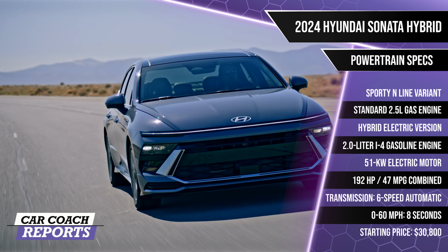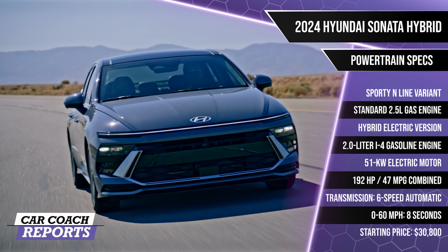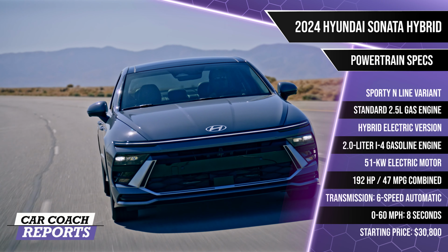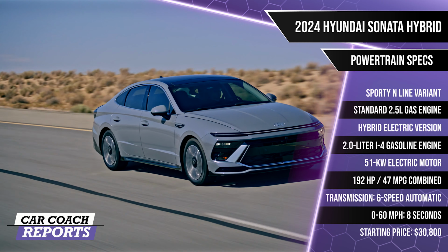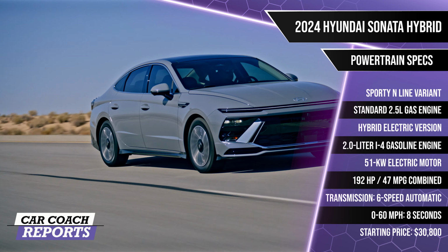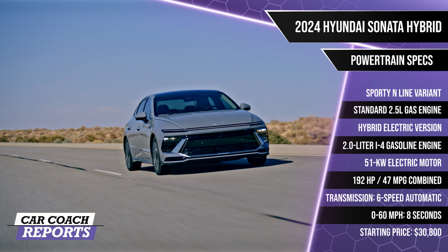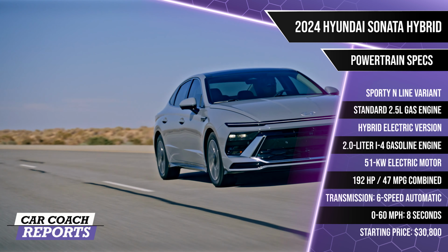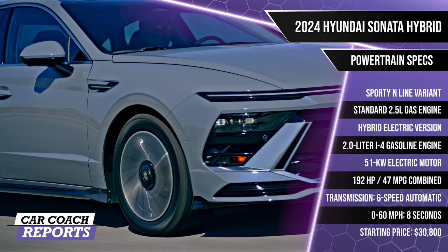Under the hood of the 2024 Hyundai Sonata are 2 engine choices, the standard 2.5-liter gasoline engine and the sporty N-Line variant, which we will review separately. This hybrid electric version is going to be its most popular seller, with a 2-liter inline 4-cylinder gasoline engine paired with a 51-kilowatt electric motor. It produces 192 horsepower sent through a 6-speed automatic transmission to the front wheels.